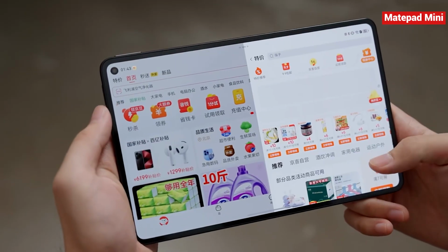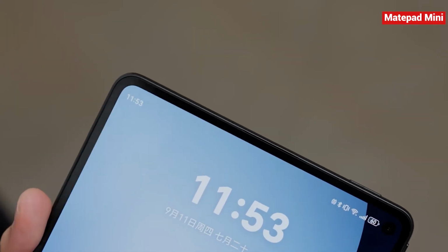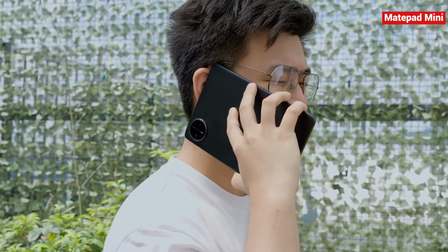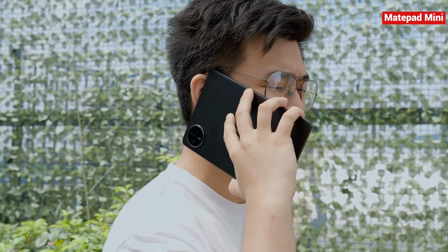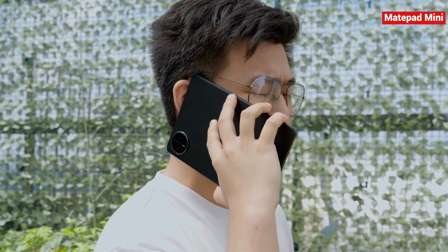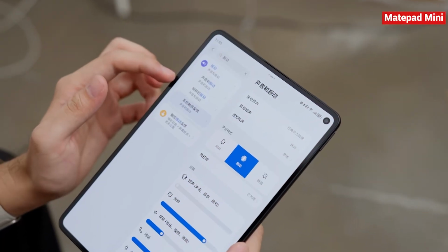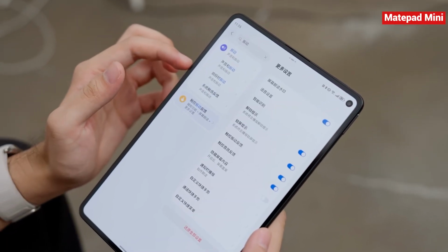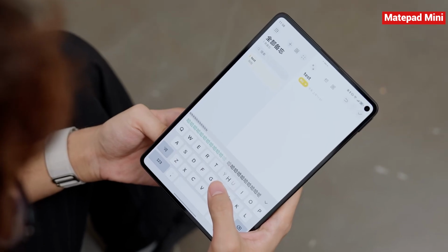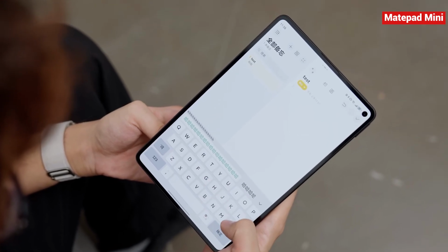But what about phone features? Huawei actually added a hidden earpiece up top and a mic at the bottom, so yes, you can make and receive calls directly. That said, holding a tablet to your face will definitely get you some looks, so pairing it with Bluetooth earbuds is the smarter move. Interestingly, Huawei also included haptic feedback, something iPads never had. Typing, menu presses, and other interactions feel more natural thanks to subtle vibration feedback.